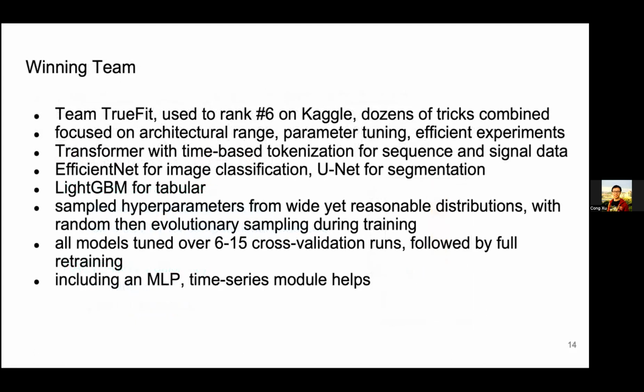So finally, the winning team. The team is a solo player. He used to rank number 6 on Kaggle. In his submission, he combined dozens of tricks, focusing on architecture range, parameter tuning, and efficient experiments. One of the innovations in his submission was that he used a transformer with time-based tokenization for both sequence and signal data.